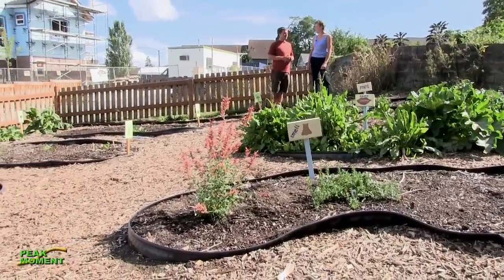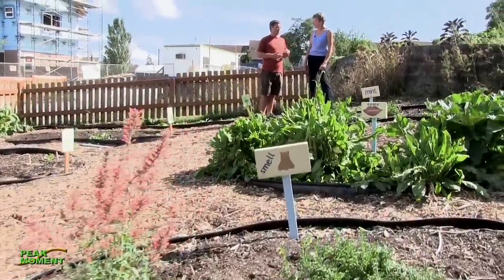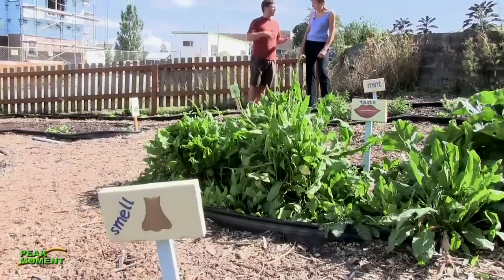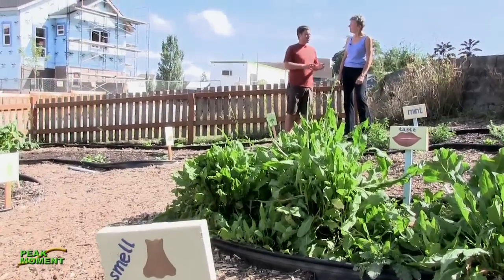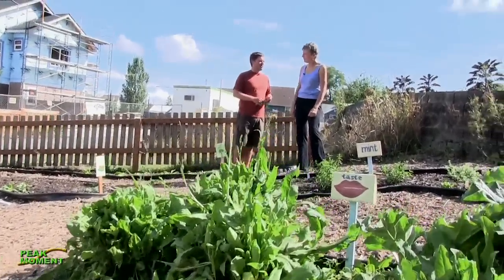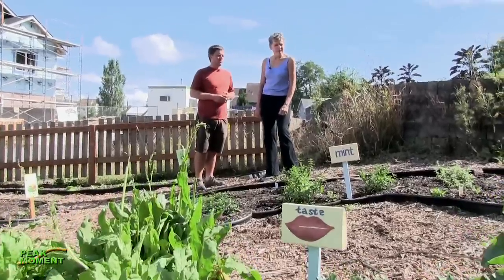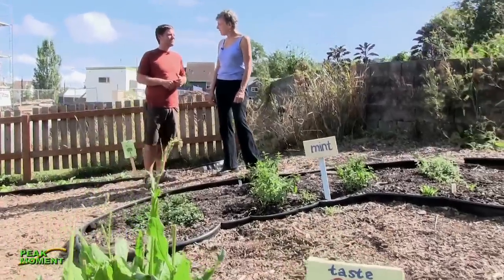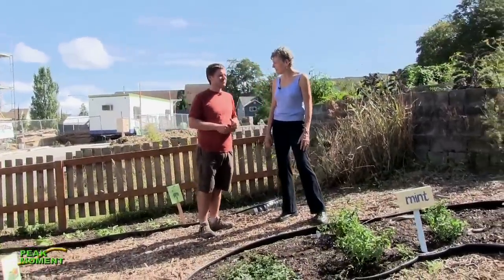Wow. But then we also have more involved programs. Here in the kids' garden, we had a group of 7 and 8-year-olds come out once a week for the summer, learning about gardening and cooking and nutrition, all aspects of it, from planting the seed to harvesting it and cooking a healthy snack. All the way to cooking. For many of them, it may have been their introduction to that.